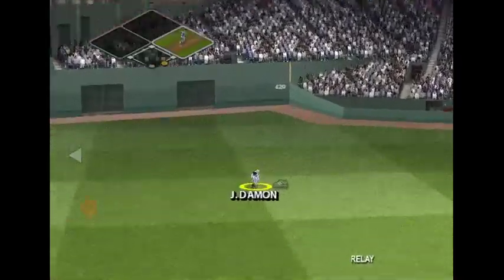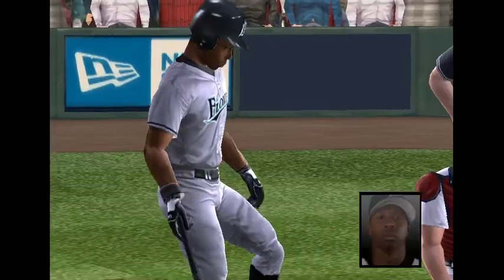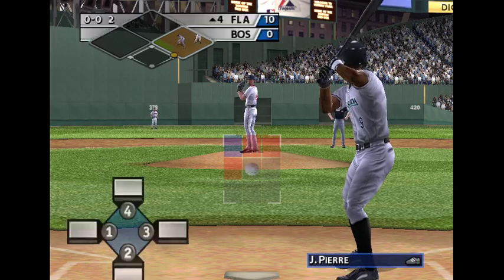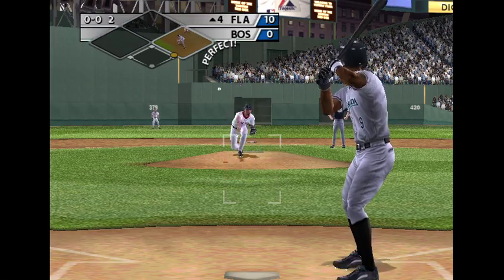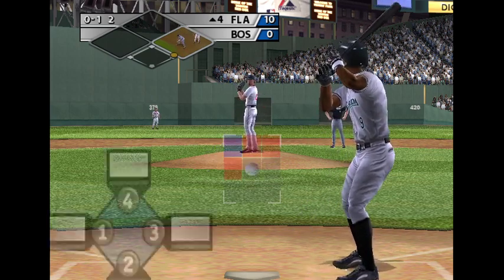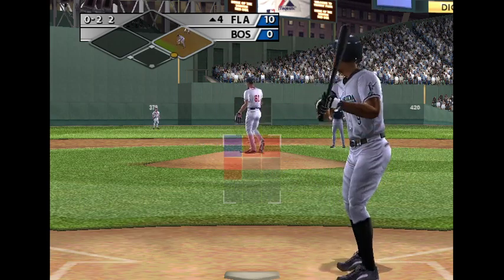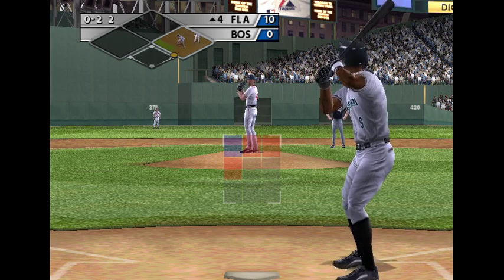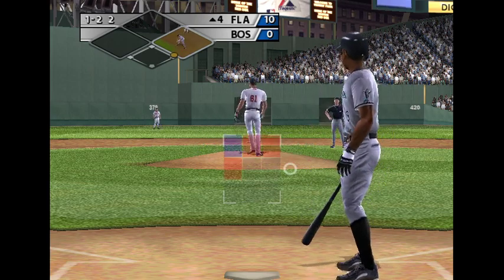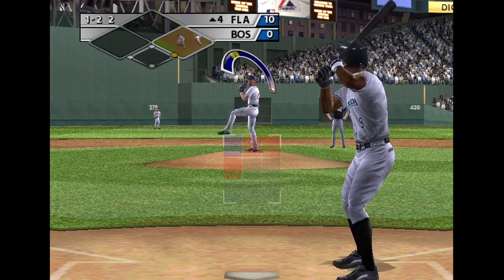Line drive right to the second baseman. He's on with a single. Hey, he was looking for the fastball. He got it, and he hit it hard. That is a big league job. There's a strike. Breaking ball is inside. Sometimes you try to make the hitter chase your pitch. That's exactly what you saw right there.